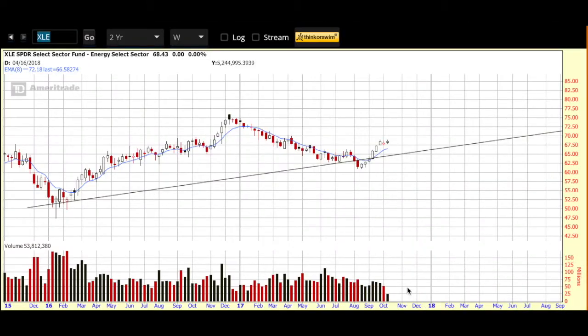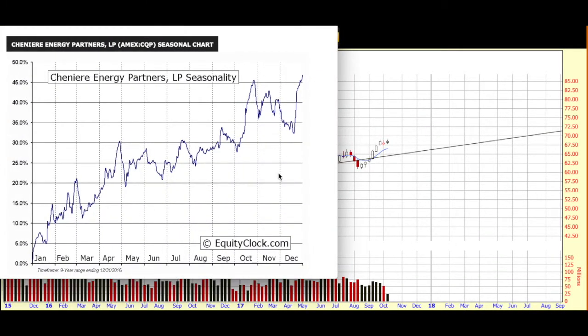Also like to take a look at seasonality, and for that we go to equityclock.com. Really amazing site, love it. And you can see that on a seasonal basis, although it's a little wonky, it has seasonal favor through the back half of the year. So I like to know that as well.